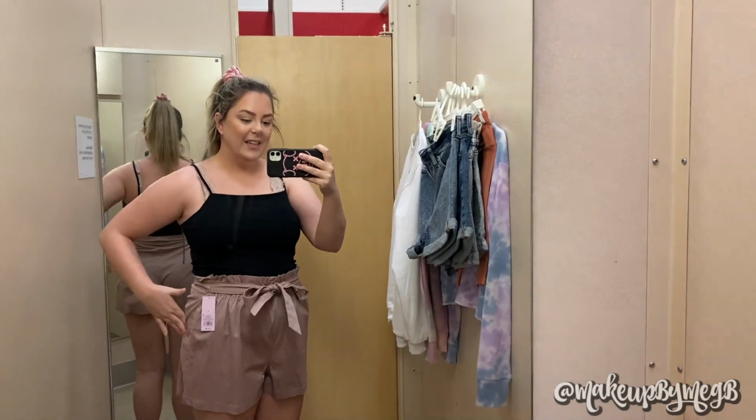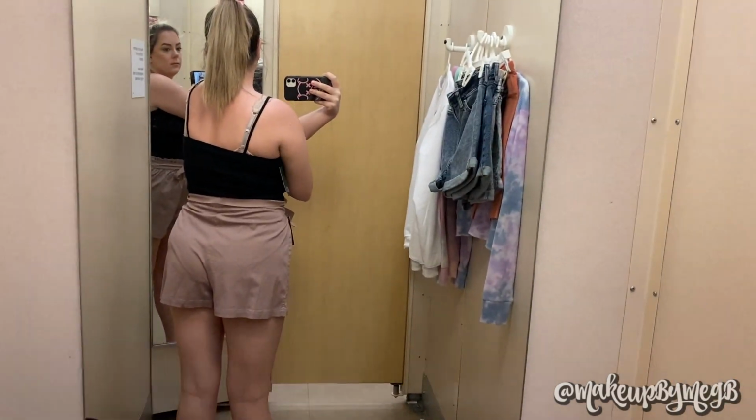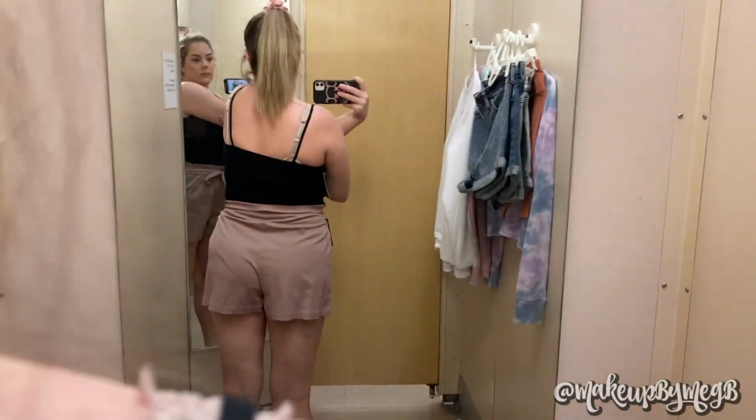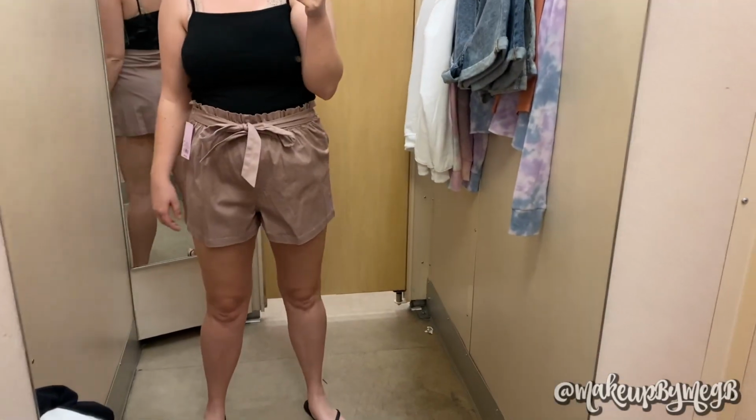I hated that there were no pockets. Why would you make shorts without pockets? Okay, like, that was already a fail. And I also failed myself because I did not see what brand this was. So these just, again, these shorts weren't really doing me any favors.